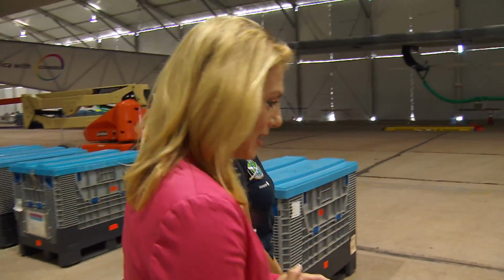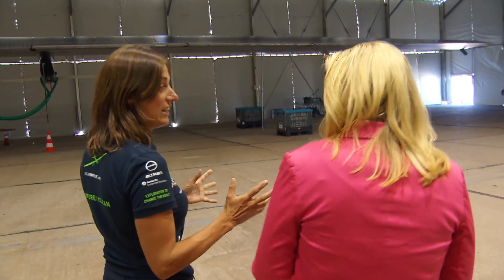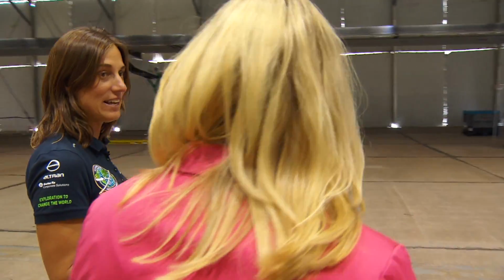So this is the Solar Impulse. It's the first plane flying around the world just on solar energy. It's a solo flight, meaning there is only one pilot in the cockpit at any time. How long do they stay? The longest they can stay is 5 days and 5 nights.